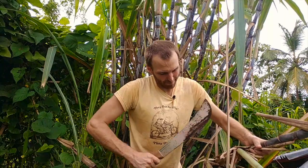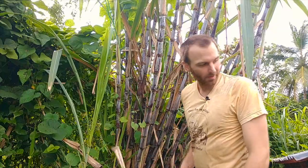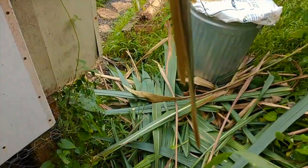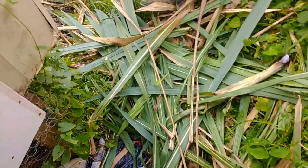So all this is going to become bedding for the chickens. There we go. A little bit of cleanup here, and look at all this bedding, all this material. Sugarcane's really high in silica, so this stuff works really well in pathways. If you have non-gravel pathways and you want something that's going to last a while and help keep the weed pressure and the mud down, sugarcane's great. Because it's so high in silica, it takes a long time to break down. Palm fronds are the same. So there's just a couple options for you.